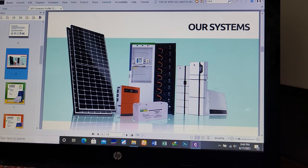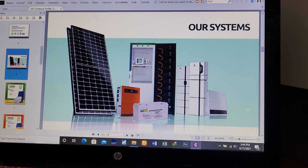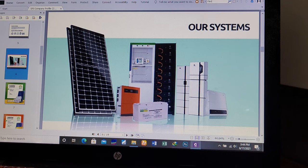Some of the systems that we have are the solar panels, which are monocrystalline and polycrystalline panels, and then we also have lithium batteries. We have inverters, all kinds of inverters. We have the Goodwin inverter. We have Victron inverter. And so forth. You said Goodwin? What is the brand? It's a brand from China.